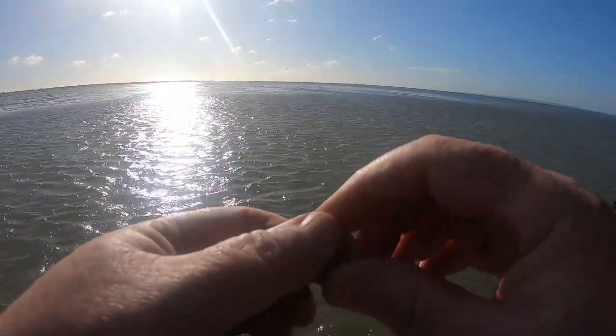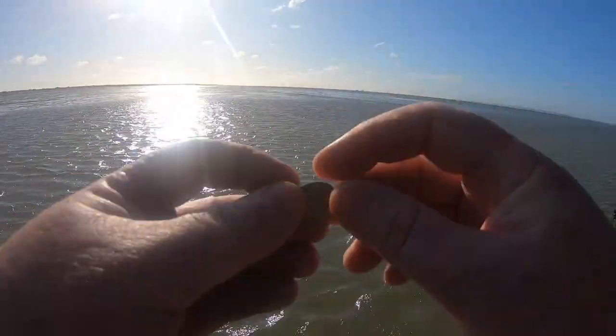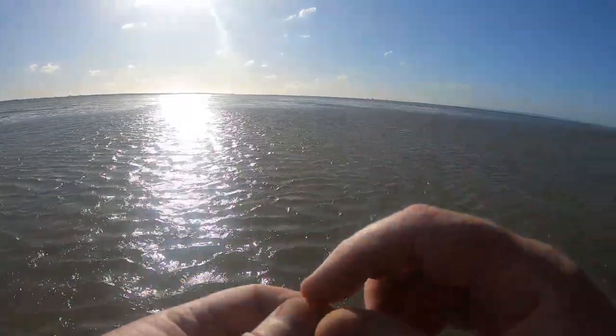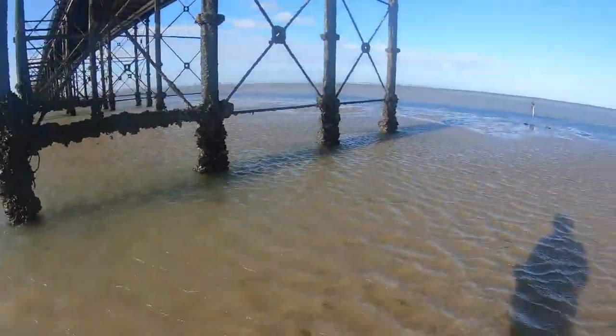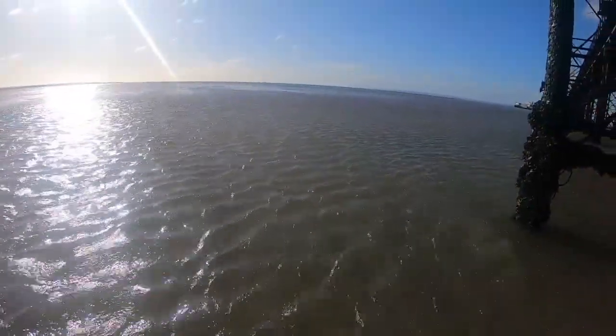Sorry about the wind here. It is very, very windy now. Next coin is a 20 pence piece. But I must admit, I did have to cheat. I actually went over to the west side of the pier to get that, because I'm not getting anything this side.